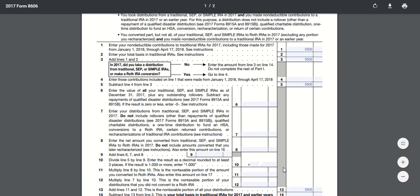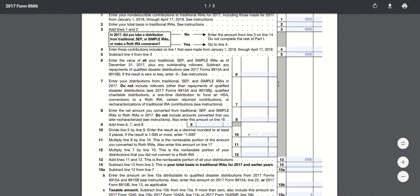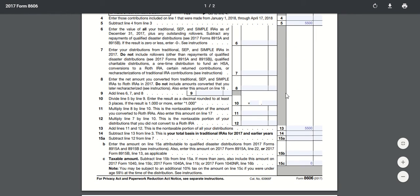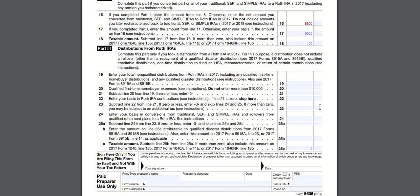So running through it real quick, again, I assumed I contributed $5,500 to a non-deductible IRA in March of 2017. I had $100 of market appreciation in my account, so it was worth $5,600 when I officially converted it to a Roth account, and therefore I owe taxes on the $100, which is in line 18. So that'll be my only tax bill: I'll have to pay taxes on this $100 of appreciation.